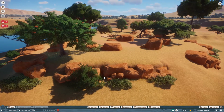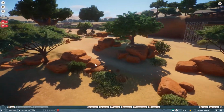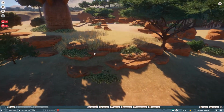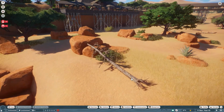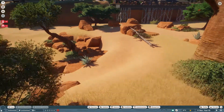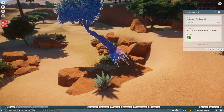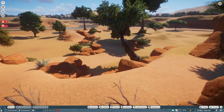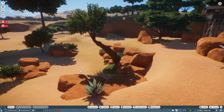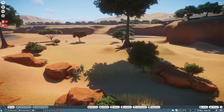And then again, I've just gone around and dotted some shrubs around the rocks. It makes it look very natural, like you've got things naturally climbing on the rocks. Nice, another fallen tree up here. A few cacti. I love this tree. It's a very odd looking thing, and this isn't how it naturally looks. I've just angled it sideways a bit. It really looks like it's growing out of the side of the rock there, which I really like, just hanging over the track. So yeah, that's pretty cool.